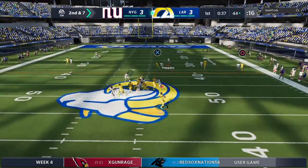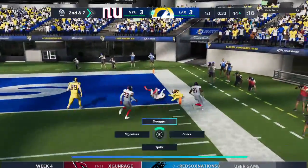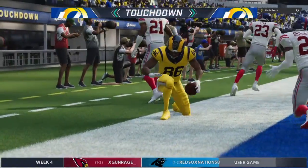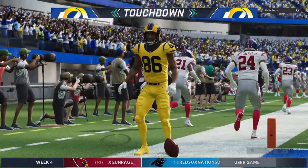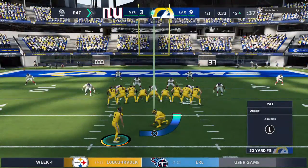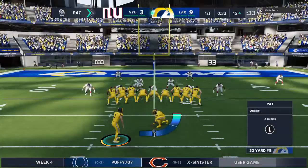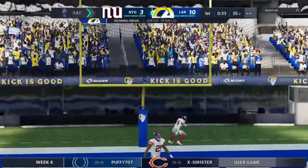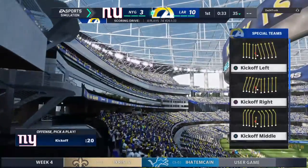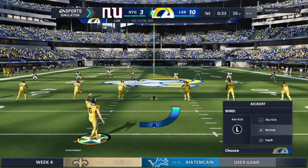Now Goff. He's going to float this one deep right side. This is caught. And he'll get into the end zone. Touchdown, Rams. Paul Richardson. His first touchdown on the year. And the Rams have taken the lead. And it is up. And it's good. That'll make our score 10-3 now. Giants 3.